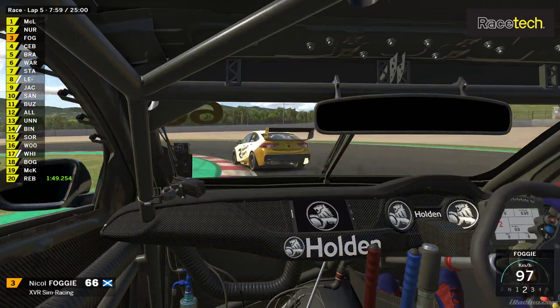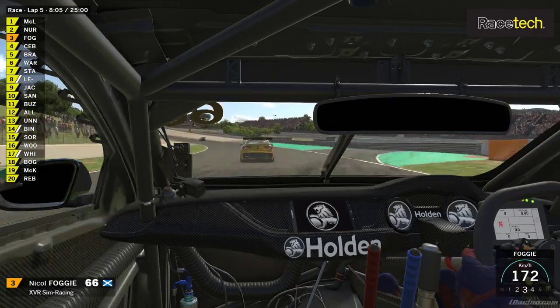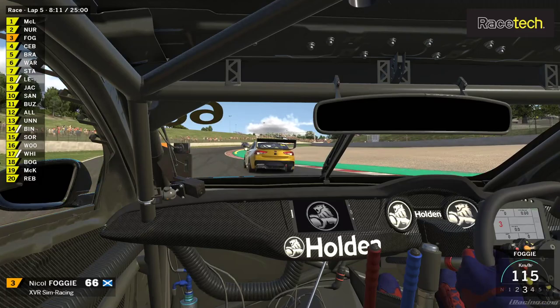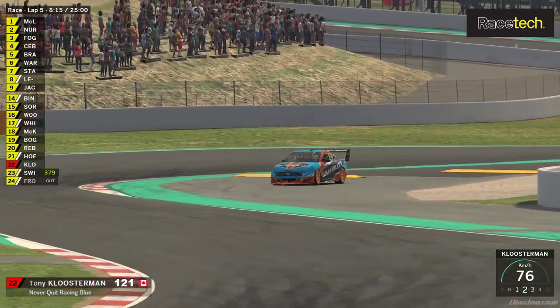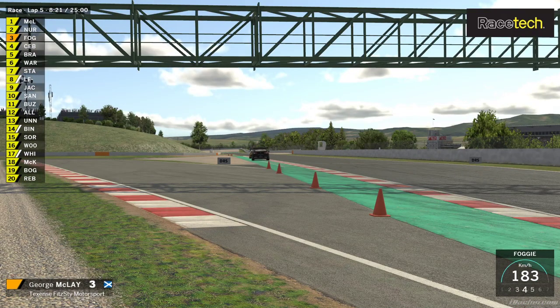Foggy has been setting the fastest lap of the race for the last three laps, I think. Just going faster and faster. Admittedly, not a whole lot faster than McLay, usually about a quarter of a second faster. But no doubt that qualifying was not representative of his true pace. And for the feature later on, he's going to be right in the mix. Only 2 seconds off the race leader. As Klusman has a big launch himself, he's running down in 22nd place at the moment.